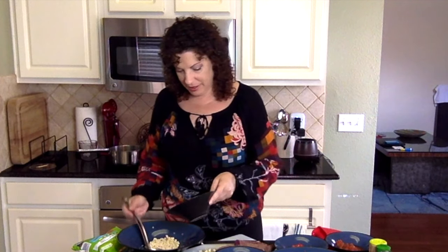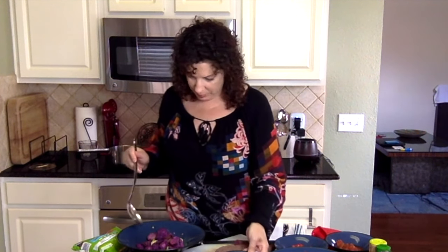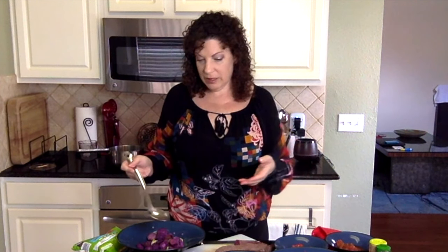So I'm putting in the scallions, a clove of garlic, minced. Well, I minced it and then I cut it up. Some sweet potato. I also use black beans. Great fiber also, as well as protein.